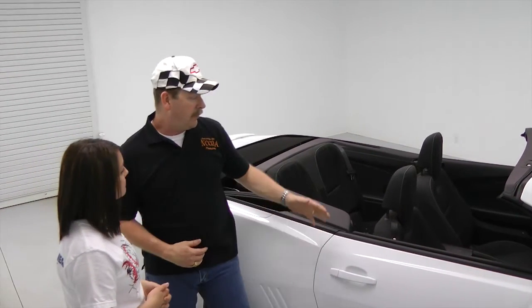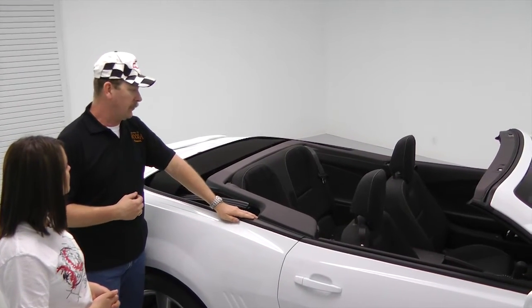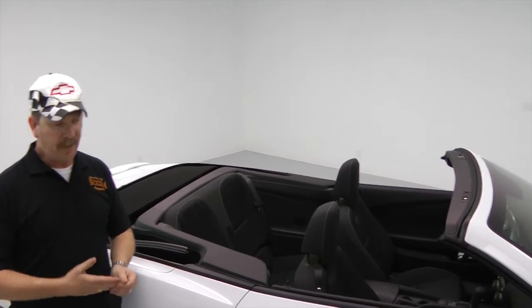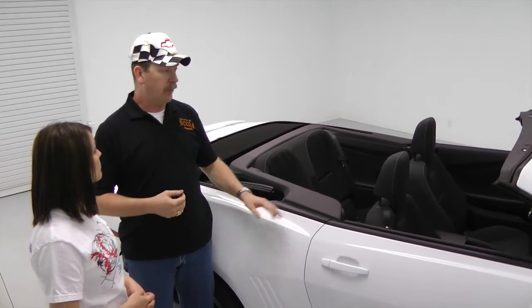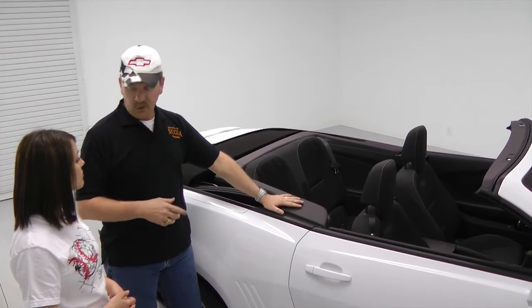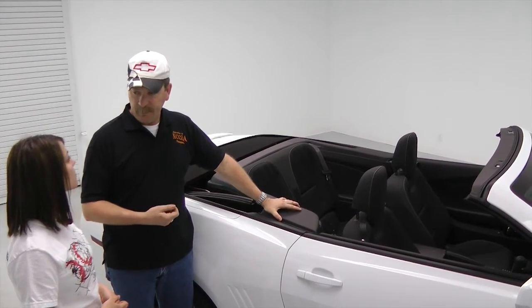Okay. Going back to the first generation, 68 and 69 convertibles, when those particular convertibles rolled off the factory assembly line, they were ready to be sold to the public right off the assembly line. From the 1987 reintroduction of the convertible all the way up through this year's 2011 convertible, what most people don't realize is these cars come off the assembly line as a T-top.